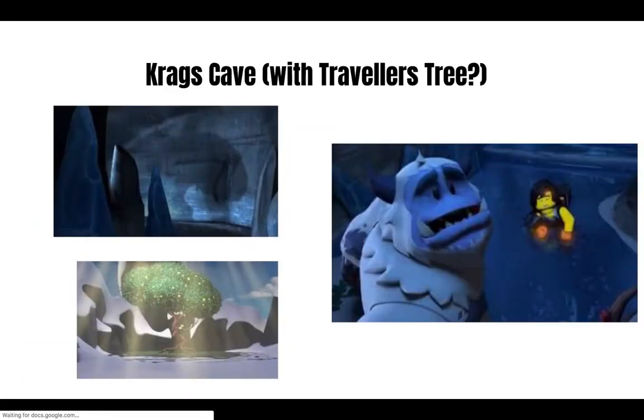Now, in the number 6 spot, we have Crag's Kate with Traveler's Tree. Now, this is pretty much perfect for a Lego build. It would come with a $30 cave build and then a Crag figure. Crag's already meant to be a big fig. He looks like a Lego big fig.